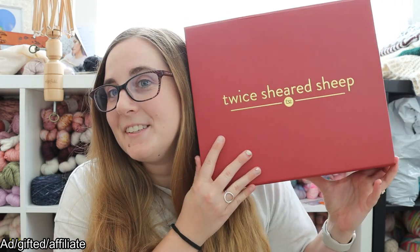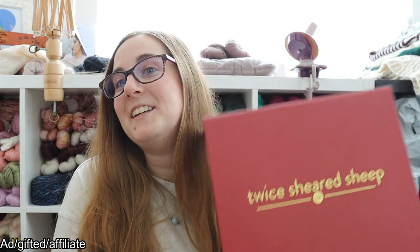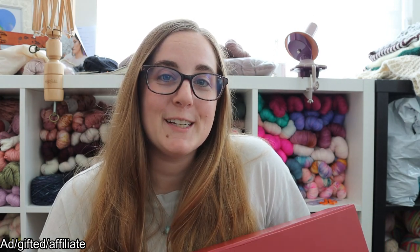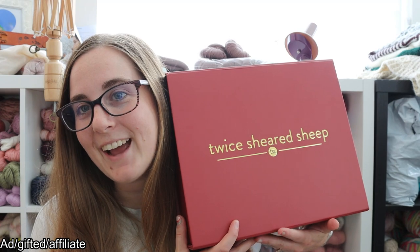So this is the Twice Sheared Sheep Advent box. I did also purchase myself 2 yarn advent boxes, and I'm waiting for those to come in. I'm excited about those too. So December is going to be a busy month where we're opening 3 advents.